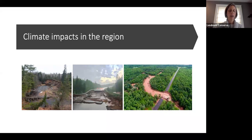So we were thinking about how to prioritize our work. Do we prioritize it based on habitat type? Do we prioritize it based on species? But we really understand that climate change is definitely here to stay, and it's impacting our region and also impacting some of the properties that we own. So we decided to use climate science to drive and influence our prioritization as to how we choose parcels.